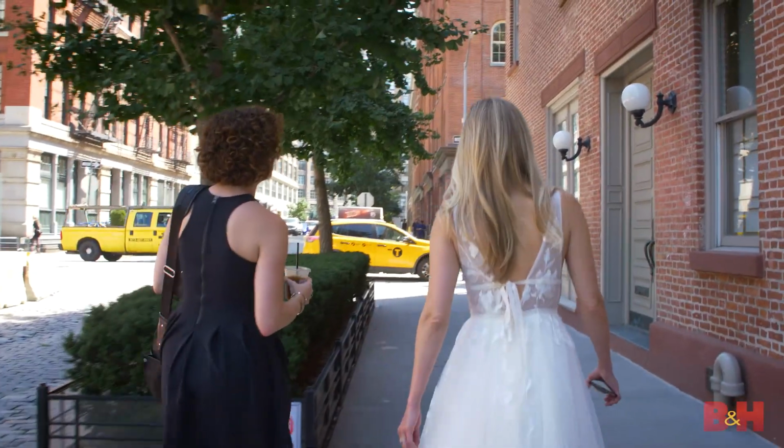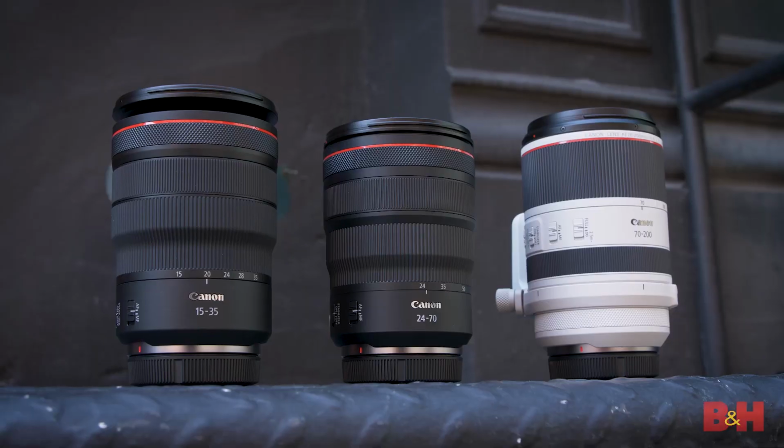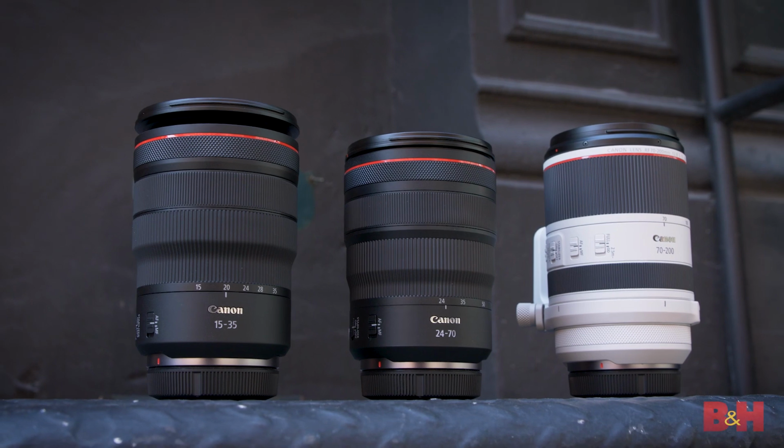I'm also a Canon Explorer of Light, and we are here today in Manhattan with our friends from B&H to talk about the Trinity of 2.8 RF lenses. As a wedding photographer, I'm often asked if I could only bring a couple of lenses to a wedding with me, what would they be?